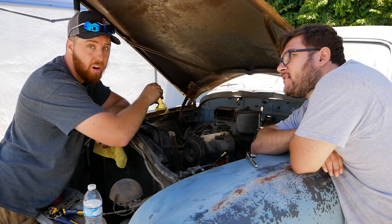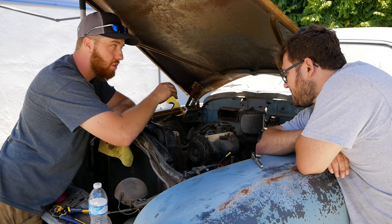which is totally missing from the car. So let's go ahead and find our distributor in the pile of boxes, find top dead center, line everything up, and see if we can make this thing spark.